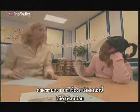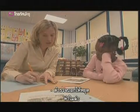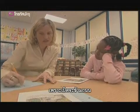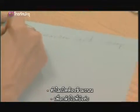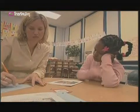Okay, Cassandra, do you want to tell me about this book? The policeman says stop. Why? Because ducks were coming by. Why were the ducks coming by? And they can get back to the pond.